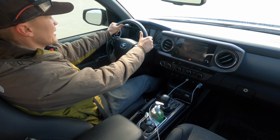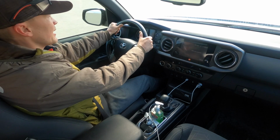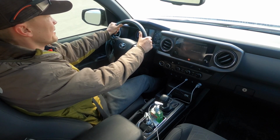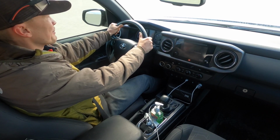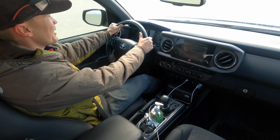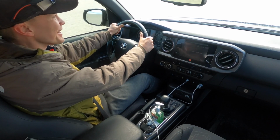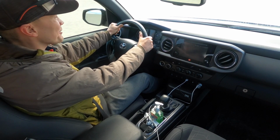Barely gaining it past 90. We're getting close to 95. Oh, running out of real estate. All right, I'm gonna call it at 95. I think we can do better, but I am terrified. This is so scary. This truck is not meant to travel at high speeds.